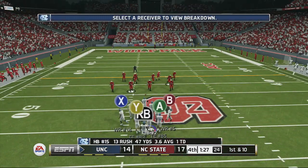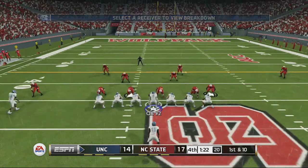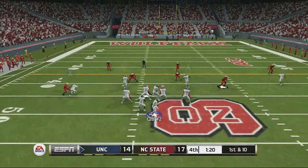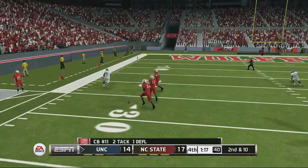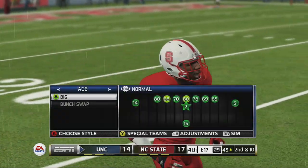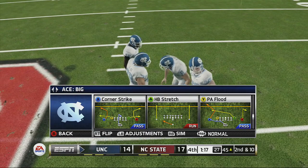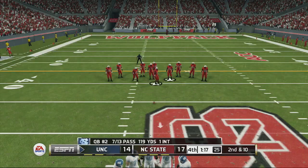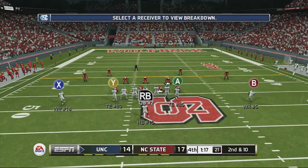Zipped it out, and that was almost picked off. Boy, Brad, this guy drops an interception, and what's ironic about that, from going to the meetings the other day, is that this guy's been telling the coaches he wants to play some wide receiver. You wonder why you're not playing wide receiver? Because you can't catch the ball as a defensive back.